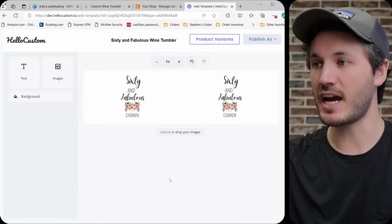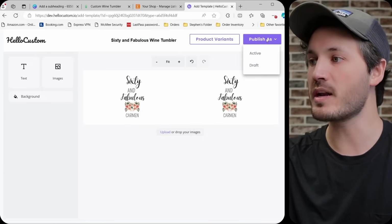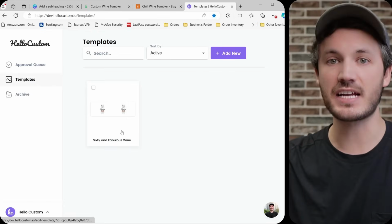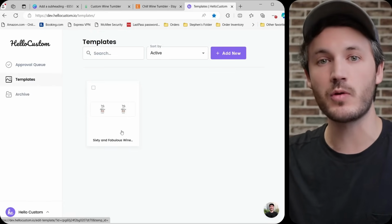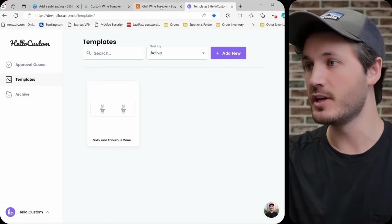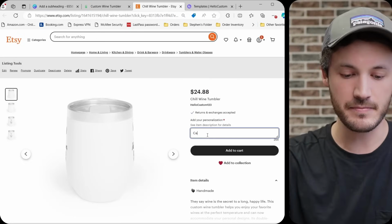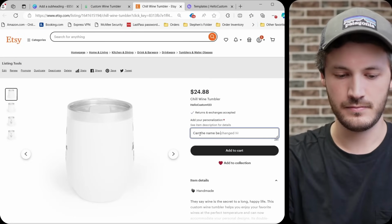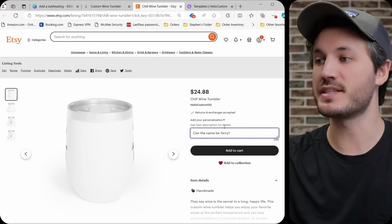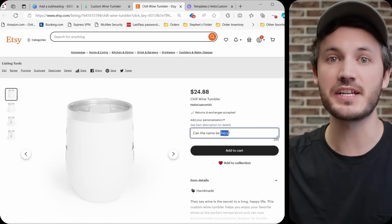Now that this template has a title, the product is selected, and all personalized text elements are tagged, we can go ahead and publish this template as active. So now that this template is active, whenever this product sells on Etsy, HelloCustom will automatically personalize it and display it for your approval in our approval queue. So for example, if a customer comes to the product and they type in, can the name be Terry?